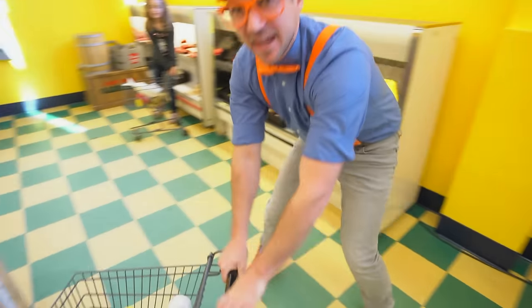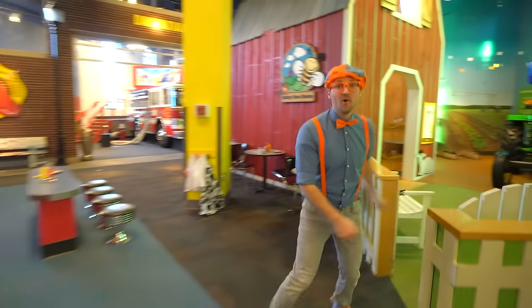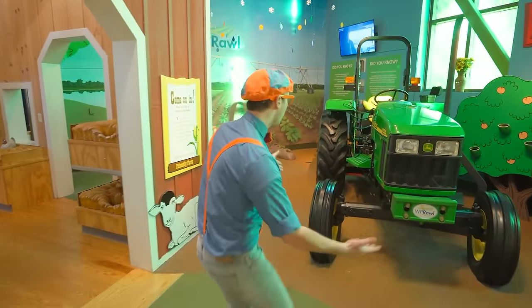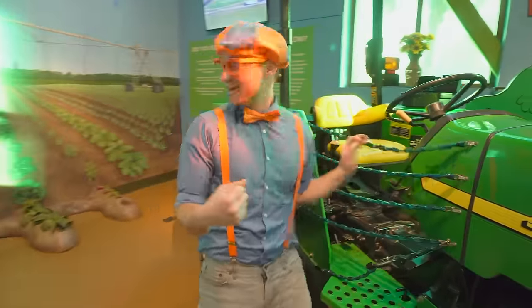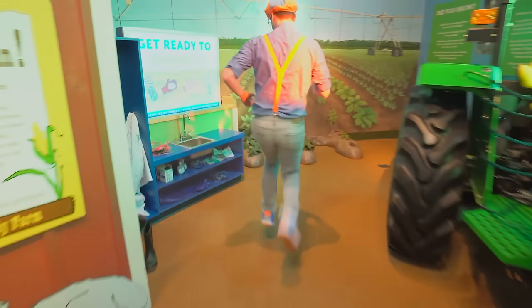Whee. Hey, another place that restaurants get all of their food from, yeah, is the farm, directly from the farm. So let's go over there, come on. Do you see this area? Wow, that tractor. Yeah, tractors are on farms. Whoa, this is so cool. Yeah, and tractors plow a bunch of the land. Then you have to water the soil. Yeah, like over here, come on.